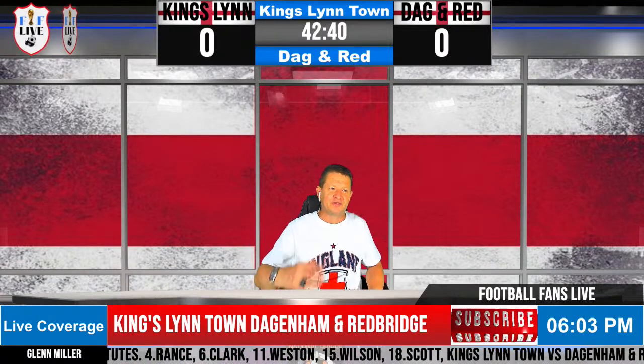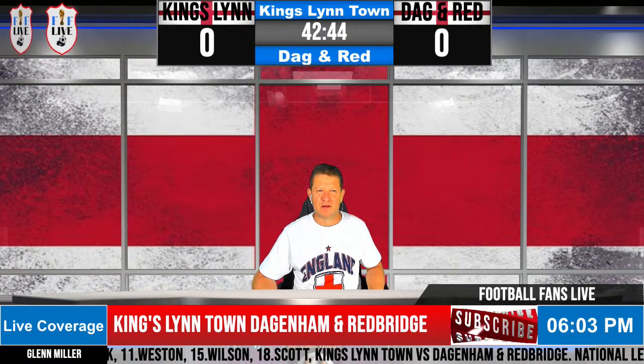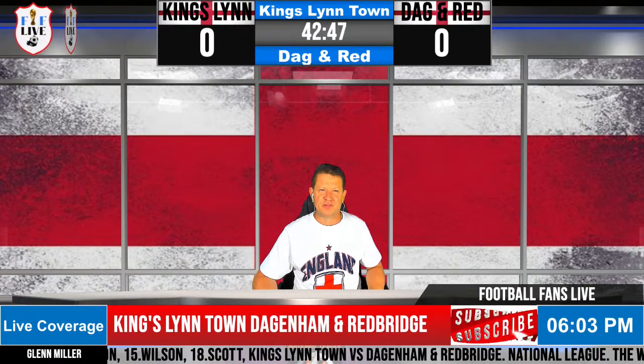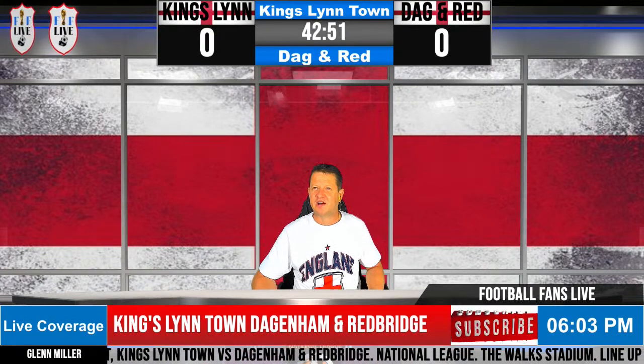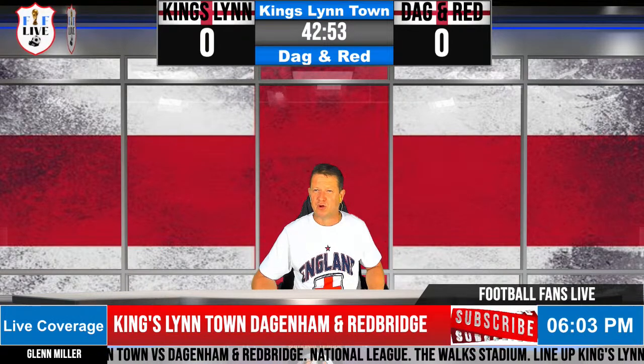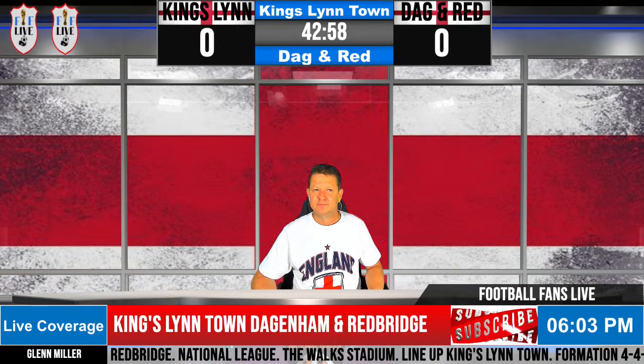Lynn with a throw down this near right-hand side, looking to get the ball into the penalty area. Lynn with a pass onto the edge of the area, corner of the area. Can they get the ball? Here come the Daggers. This is danger now for Kings Lynn. In towards the penalty area. Good clearance.